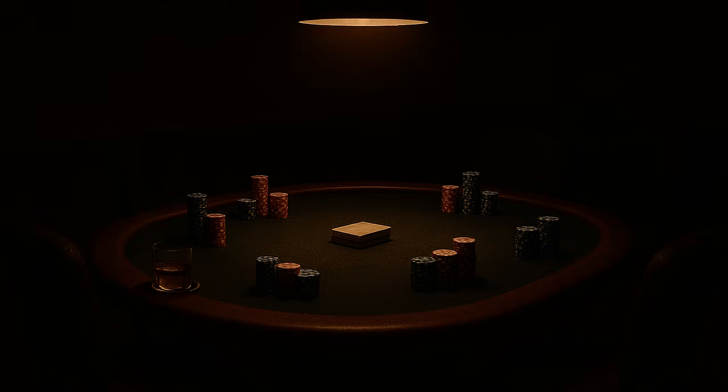Managing stack-to-pot ratios is an essential component of pot control. This ratio, which compares the size of your stack to the size of the pot, influences your decision-making throughout the hand. With small pairs, you want to avoid situations where the stack-to-pot ratio becomes too low, as this can force you into committing more chips than desired.